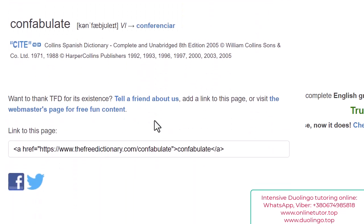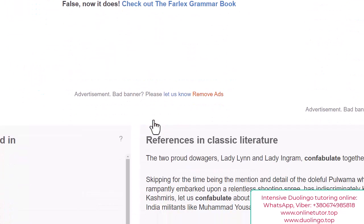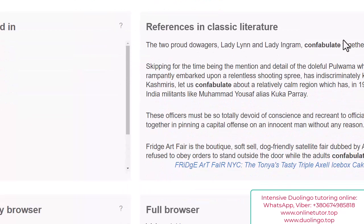It's very important, it's paramount, because please guys remember, your mind needs associations. When you learn a new word, it needs associations. It means that if you just reproduce this confabulate several times, it's very good. But if you see the context, oh my, it's 10 or 20 times more powerful. Your mind loves associations. It craves associations.